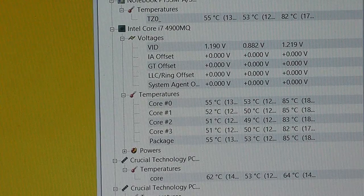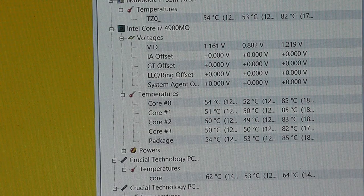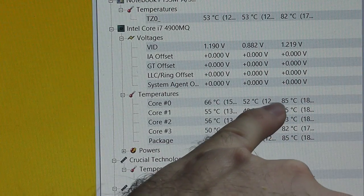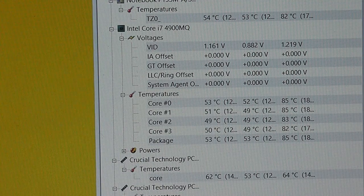So I just wanted to show you guys the temperature monitoring software I was using, just to give you an idea of how well this thing cools. I've literally just closed down Battlefield 4. The maximum temperature we were running in all those benchmarks, it went up to 85 degrees, and now the temperatures have dropped down to 50. And that's within 30 seconds of me closing the game.